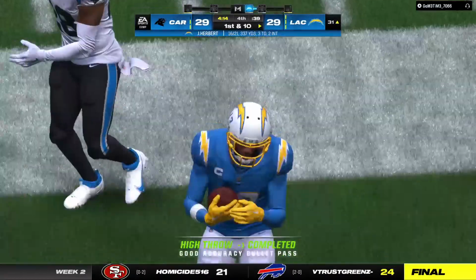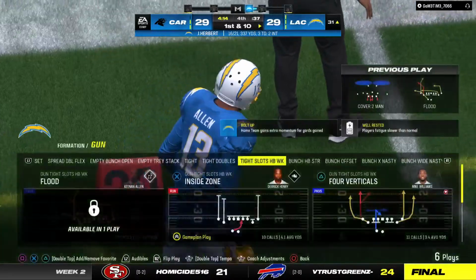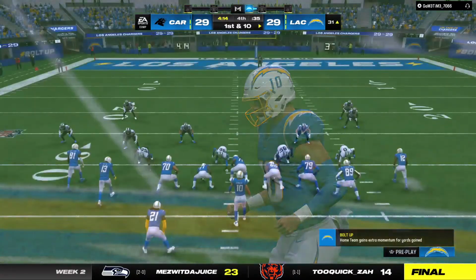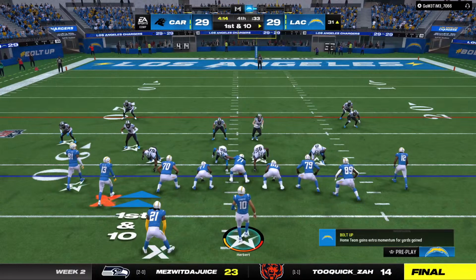Now a pass hauled in downfield. And he'll be out just a yard or 2 shy of the 30. That one covers 29 yards. 1st down.